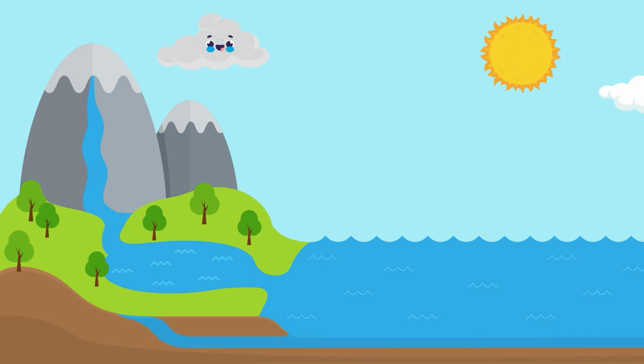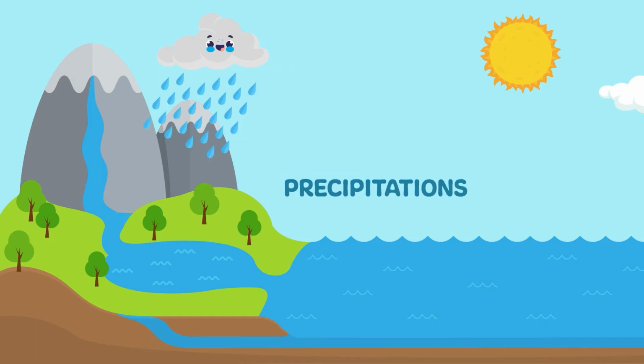Finally, the third process occurs when water in the cloud becomes too heavy. That's when the water leaves the cloud, falling as rain or snow. Our droplet falls from its cloud and lands in a new place. We call this process precipitation.